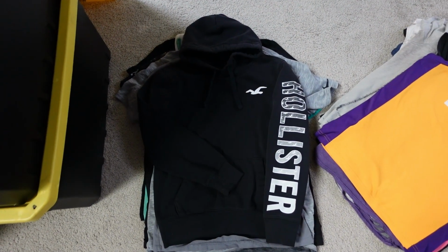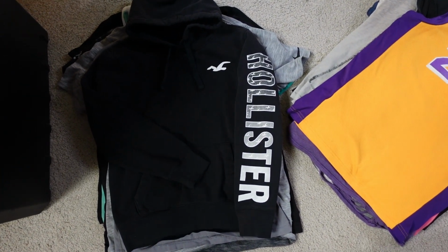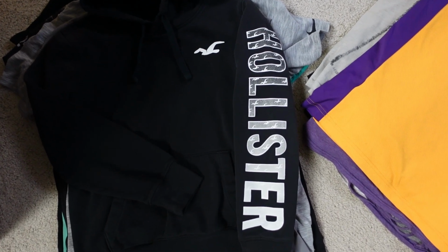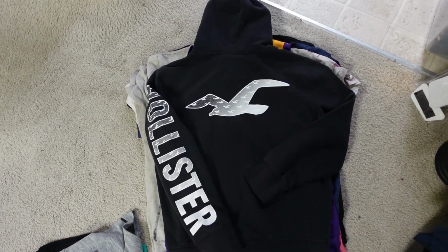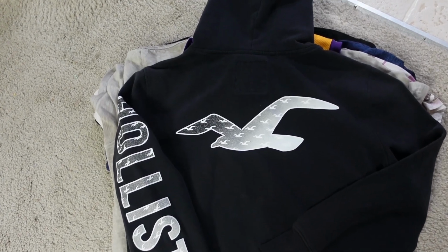There you see it. It's a size small, black and white hooded sweatshirt by Hollister. Hollister down the sleeve there, as you can see. It does have a graphic on the back as well. Let me show you. There you see it. There's the back. It's got the Hollister down the sleeve with that classic bird emblem on the back. A nice graphic on the back as well.